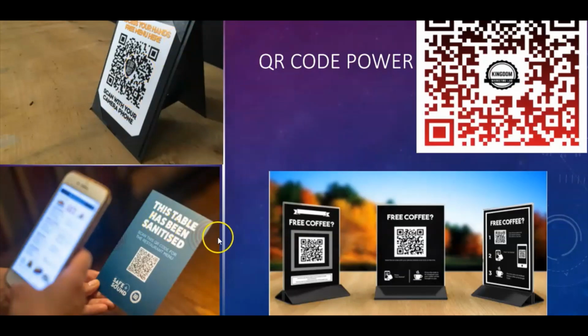As you can see, I have some QR codes right here. I built a QR code for my business, and it's pretty sweet that I could put the logo in the middle to really customize the experience. A lot of people put up a QR code for their menu, for a free service, or a free coffee. You can create a QR code for whatever you want. It's awesome, and it's all hands-free, so there's nobody touching menus or anything like that.